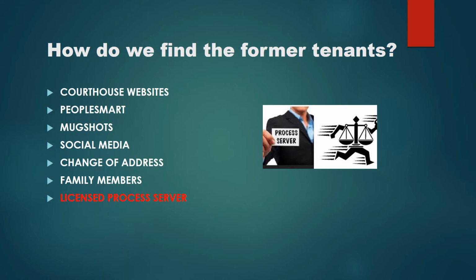So how do we find the former tenants, which is one big question. Courthouse websites. We look on the courthouse website where they live. And if they're a defendant in a case, we see if they're in a pending court case, say a traffic court, like in 2 weeks. Then we know we're going to have them served at the courthouse in the hallways coming out of the traffic court. Plus, they could be in some pending court cases where it gives a new address. People Smart, you have to pay for it. It's good. Mugshots.com, good and interesting. Social media, oh my gosh, Facebook, Instagram, Twitter, you name it. We can get them served at the workout gym and restaurants, or we can see where they work.